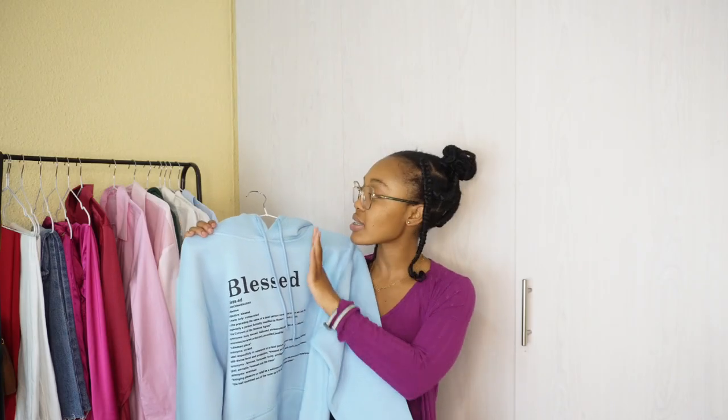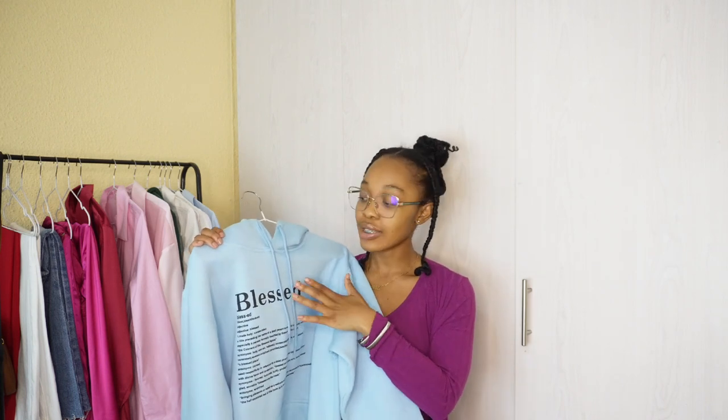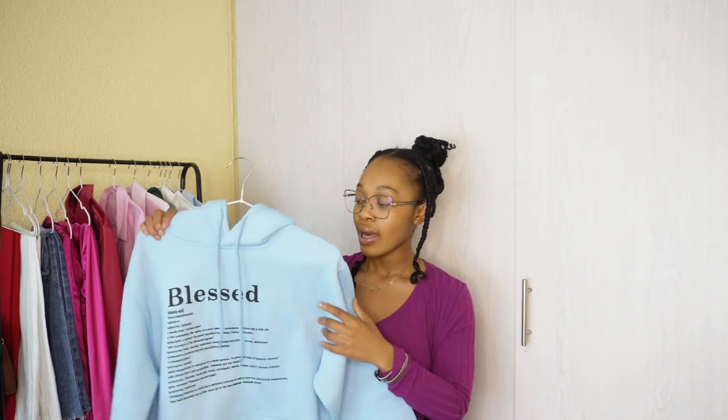This is like my new favorite hoodie. I'm only gonna wear this for special occasions. It can't just sit anywhere. It needs to sit here on this rail. This is probably top two my favorite items in this haul. I would really love everyone to get this. Let's twin, guys, nationwide. Let's twin, honestly.